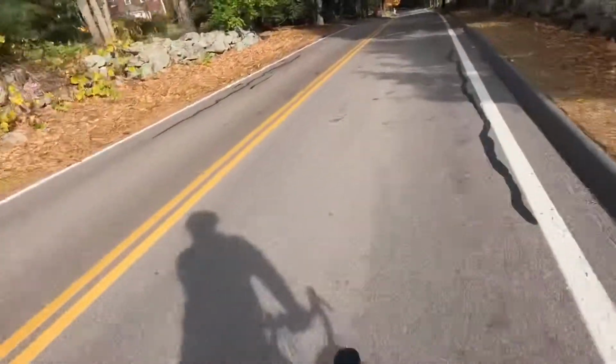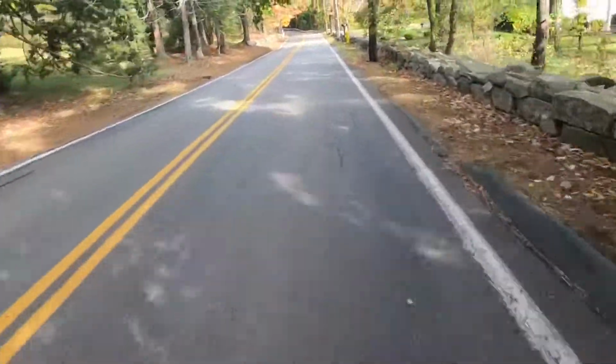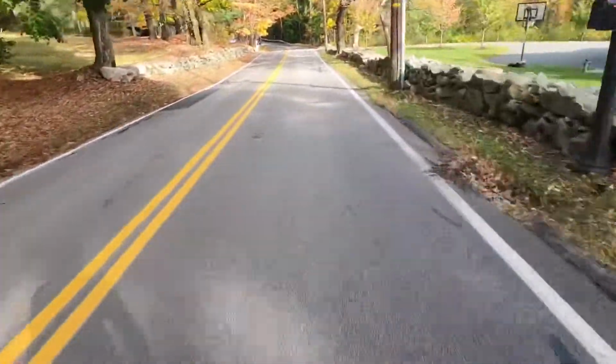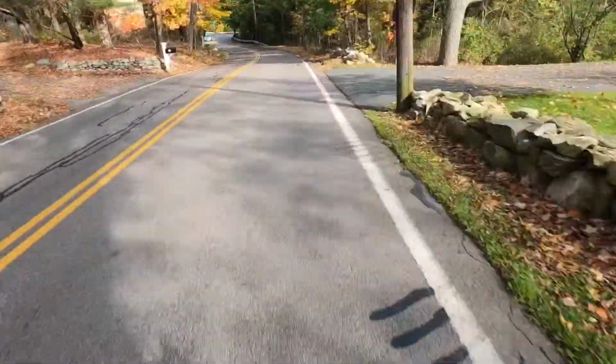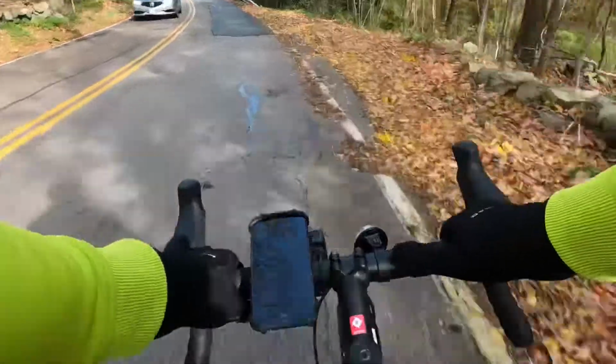Hopefully you can get a good view of some riding here. I know sometimes on the GoPro, the camera angle's a little funky, so we'll try standing and just coasting and share with you a little bit right in the middle of the road here. Luckily it's a quiet morning, not a lot of traffic. That's our New England foliage ride video.